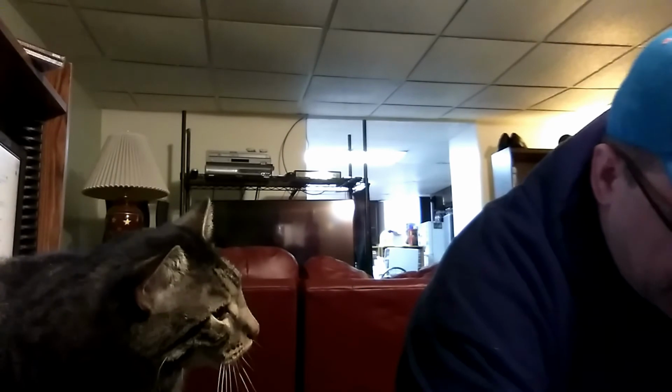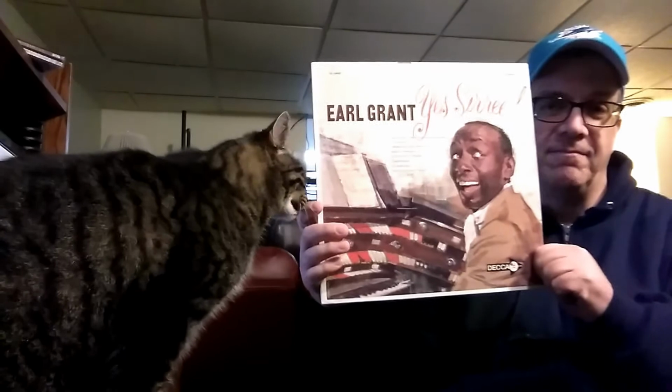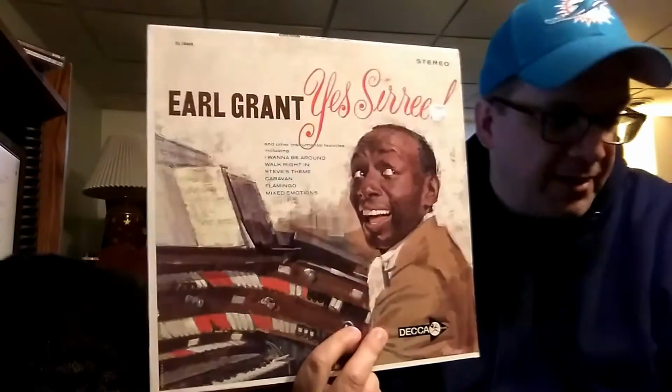And then I picked up another Earl Grant album. Earl Grant, Yes Siree. Both of these were about $1, so I thought I'd give it a try. But I don't know what they're doing exactly here. Again, this is on Decca. Kind of got the original sleeve. They did clean up really nice, but I don't know what they're doing, because who is this dude? I mean, I just showed you Earl Grant, and this isn't her. I don't get it. So I picked those up. It was kind of a blind buy.